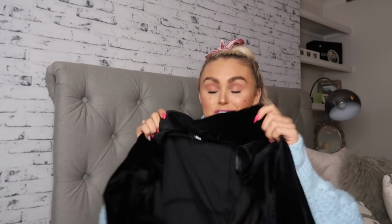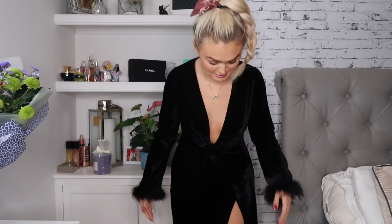But I hope this looks as good in person as it does in my head. It's got a little zip down the side. I just think this is so sassy, and I am obsessed with it. Wow, Misha, learn some new words. Okay, now I've got on this little black dress. The shape of the V is lovely. The leg split is lovely. The sleeves are gorgeous.